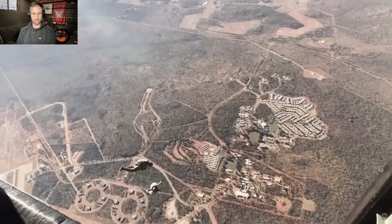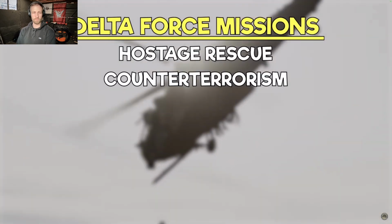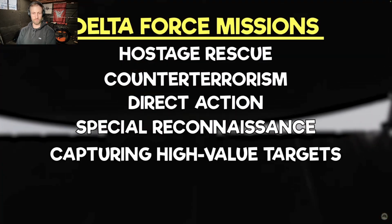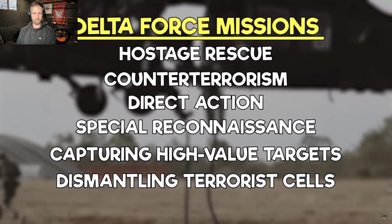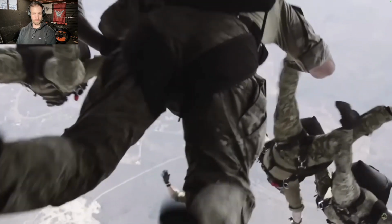These missions are highly classified and dangerous, and range from hostage rescue, counter-terrorism, direct action, special reconnaissance, capturing high-value targets, and dismantling terrorist cells. But that's just the tip of the iceberg. Delta Force and its operators are extremely flexible with their capabilities, and the unit is not limited based on those primary missions.